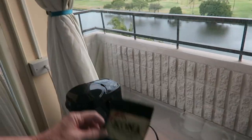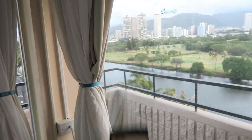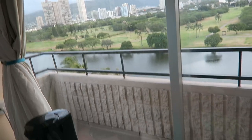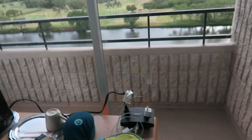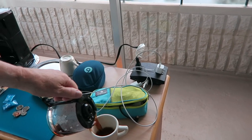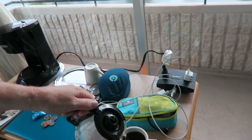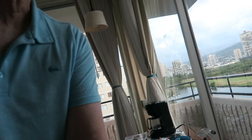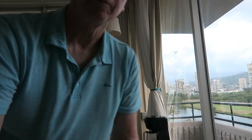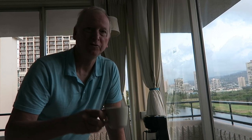My coffee's ready. They provided us with a Kona coffee blend. I always make it as strong as possible. Cheers.